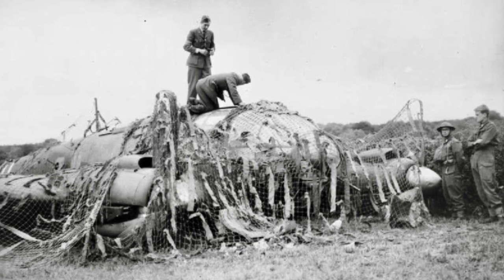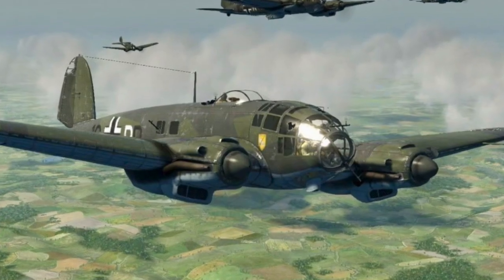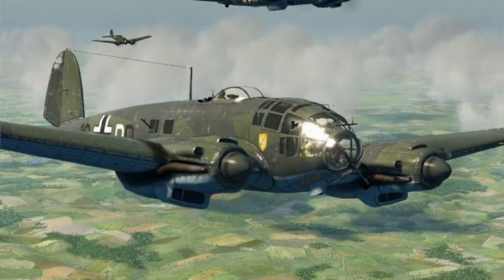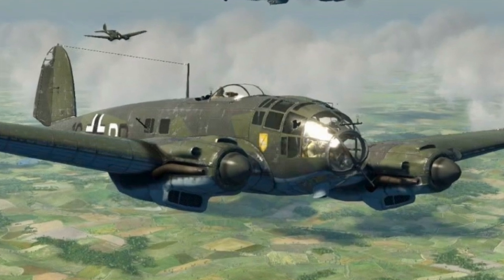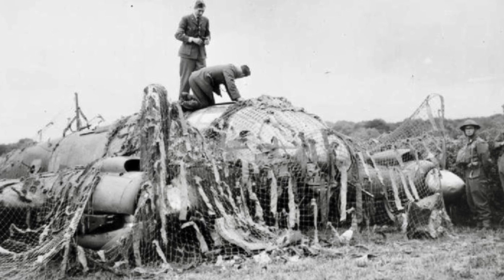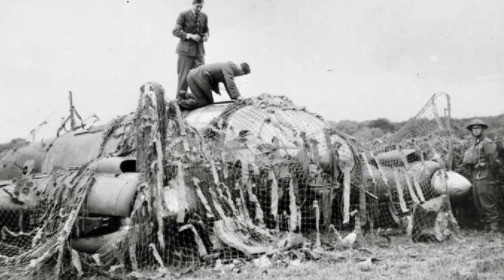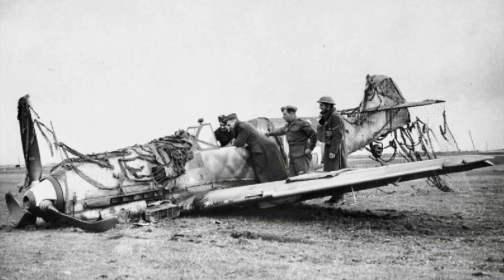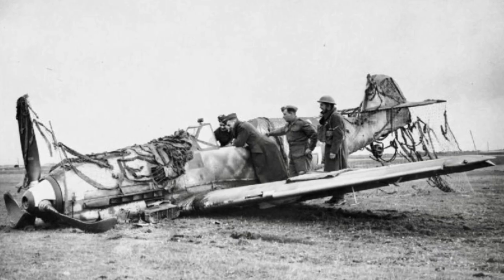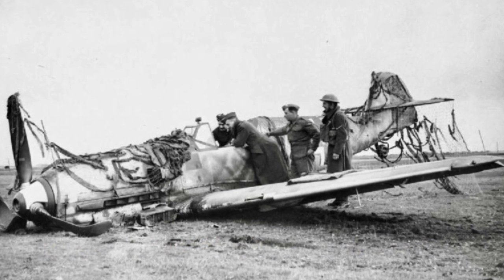This photograph shows a Heinkel HE-111P which was shot down on the 12th of July 1940. It's been camouflaged to stop the Luftwaffe attempting to destroy the remains. The Luftwaffe didn't want us to get the technology out of the aircraft that were captured, so they would try and destroy them once they'd crashed.